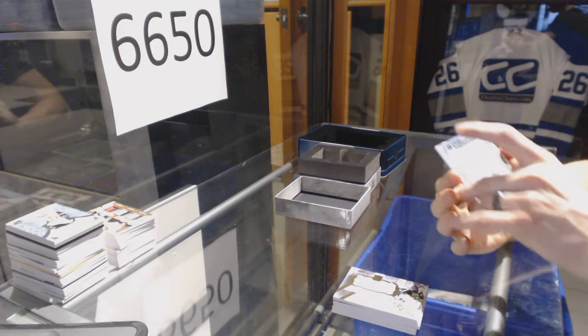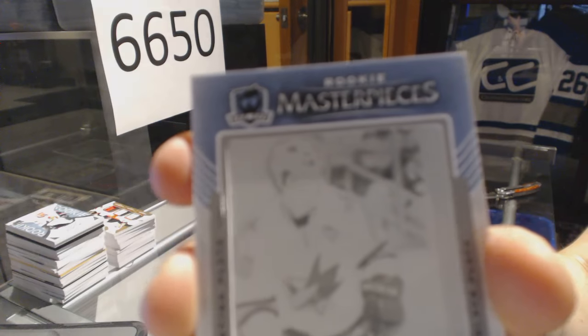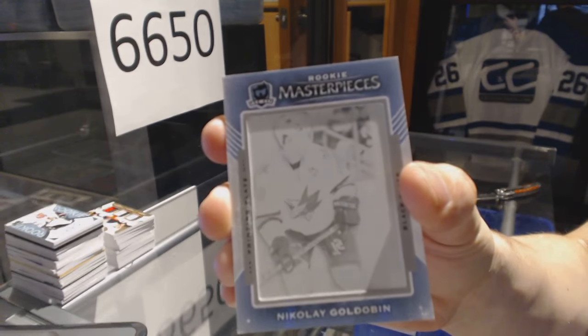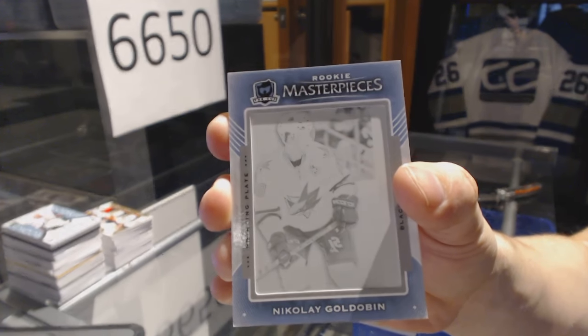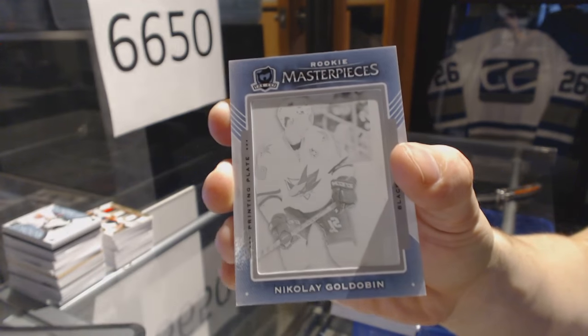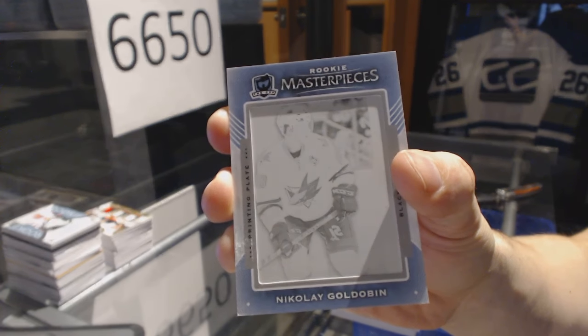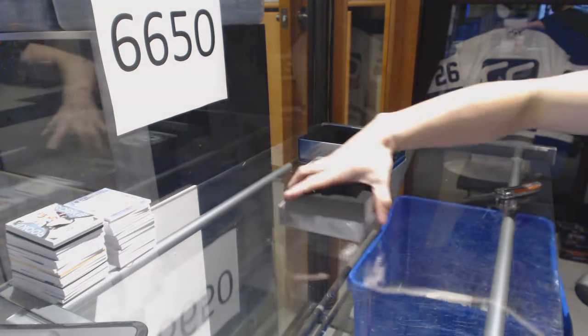And we've got a Rookie Masterpieces, 1 of 1 black printing plate from ice for the San Jose Sharks, Nikolay Goldobin. So there we go, boys and girls. Multi-random coming up next.